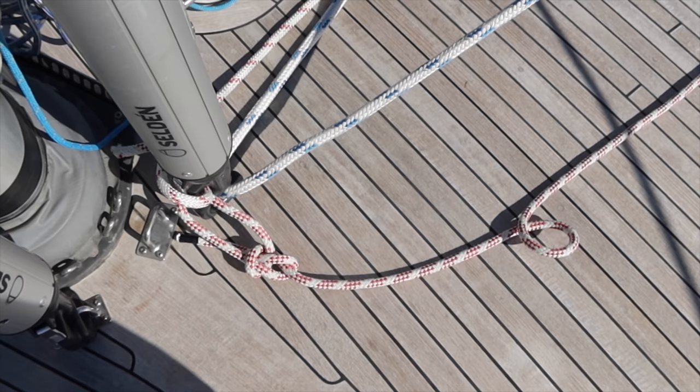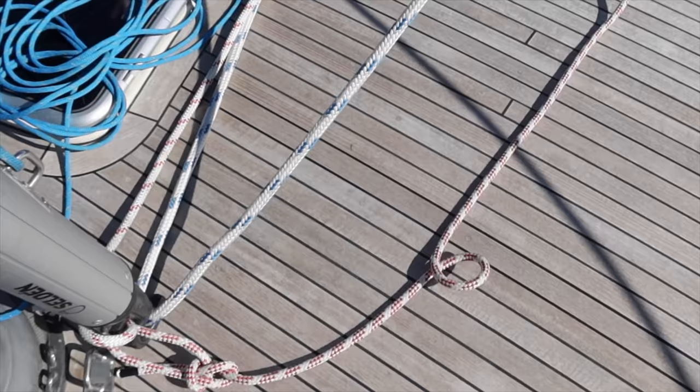So the plan for today is to try out our whisker poles, or one of them, for the first time. And there's a lot of lines to sort out the first time you do this, because when you put it up, there's a lot of lines that need to be in the correct position. And as always, when you do something for the first time on a new boat, and also with a new setup like this, you need to do some thinking first.